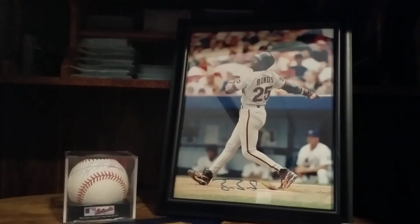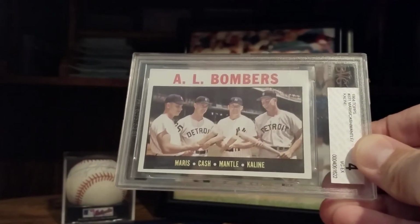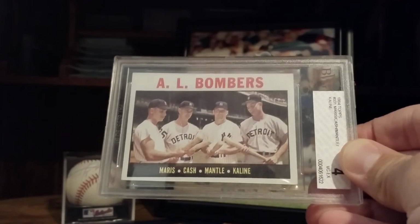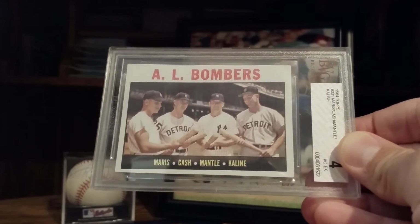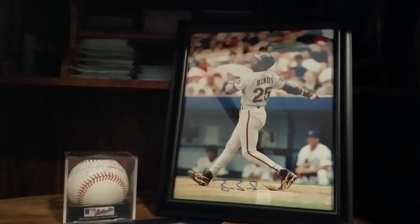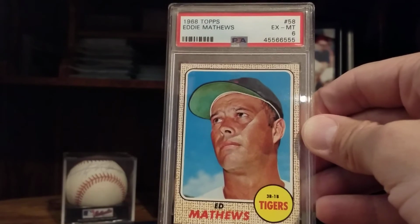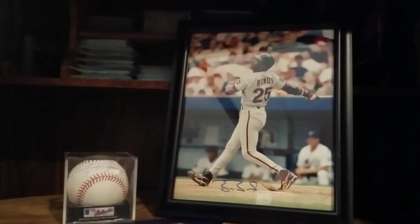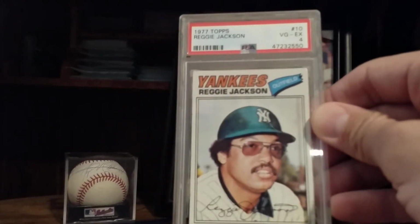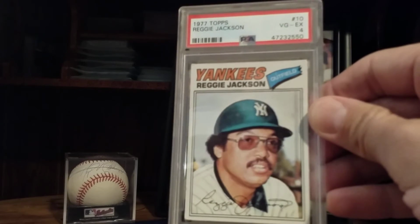And the AL Bombers card from the 64 Topps, which has Mantle on it. This was also a gift from my parents quite a few years back. Eddie Matthews, 68 Topps from my Tiger team set. 77 Reggie Jackson. Got this one because of his home runs and the 4 home runs in the 77 World Series. Plus I just like the 77 set.